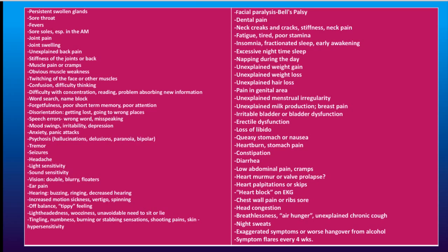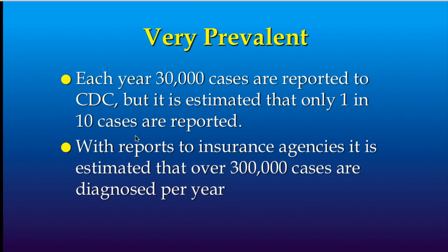It can have everything from just your fevers and joint pains and that rash like everyone's talking about, to the difficulty concentrating, word-finding problems. I can't remember things anymore. I'm saying things strangely, sound like I'm slurring my speech. It could be anything. Psychosis, paranoia, bipolar, depression, anxiety, light sensitivity, sound sensitivity, feeling like you're off balance, weight gain, problems with thyroid, fatigue, stamina, dental pain. The list goes on and on. Night sweats. That's why we call it the great imitator. And it is out there.